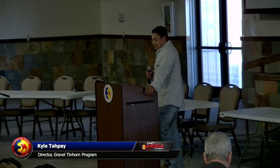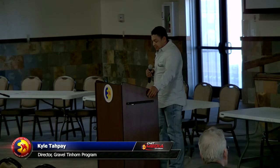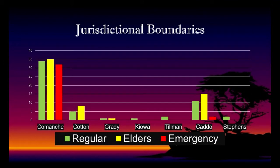Jurisdictional boundaries for 2015-2016. As you can see right there, Comanche County is our biggest one, and emergencies. When the flooding happened, like you were saying, ma'am, right there around the Cache area, there's a lot of low areas, and we had a lot of low water crossings out and driveways totally washed out, and that's where it's real high in that area. And Kiowa County is kind of small. Caddo is up a little bit.